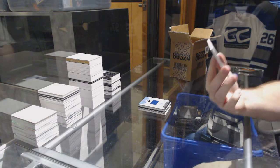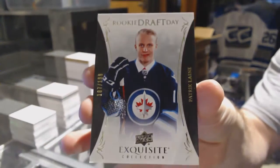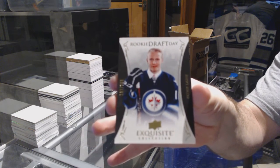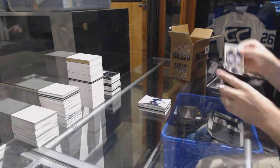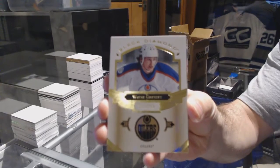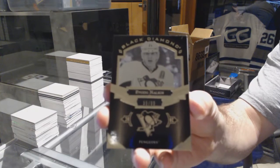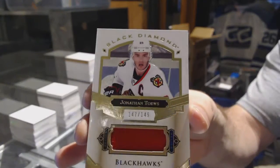We've got number to 199 rookie draft day for the Winnipeg Jets, Patrick Laine. Patrick Laine, rookie draft day. We've got the 249 for the Oilers, Wayne Gretzky. We've got a Malkin number to 99, pure black base. For the Chicago Blackhawks to 149, Jonathan Toews.